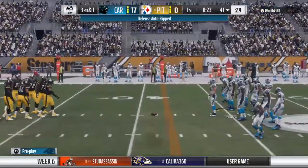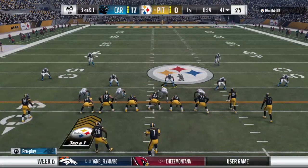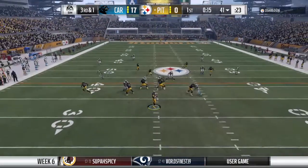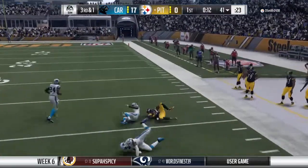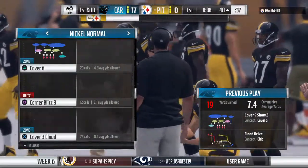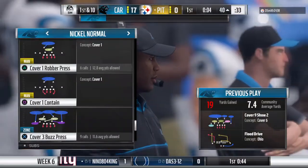And on 3rd down, a nickel formation here defensively. From the shotgun, it's Roethlisberger. He gets it to Brown, complete. And he'll have a first down here at about the 40. They call it a gain of 19, and it moves the chains.